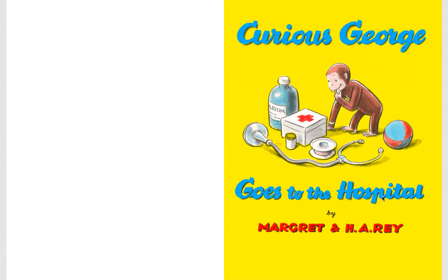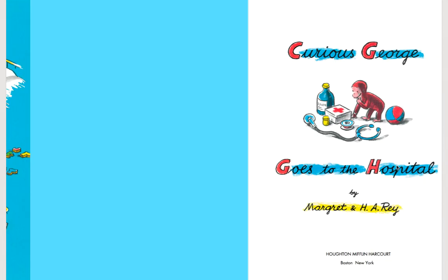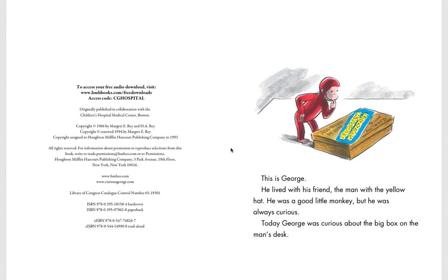All right. As we read along, this is what I want you guys to do. I want you guys to focus on the different characters that you see in this book, okay? Because you're doing comparing and contrasting on your worksheet today. So make sure you pay attention to the different characters. Know everything you need to know about George and the other characters in this book, okay? All right, let's get started. Remember, the title is Curious George Goes to the Hospital, and the author is Margaret and H.A. Ray. Excellent job. All right, let's read, guys.